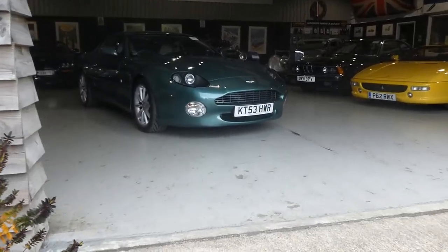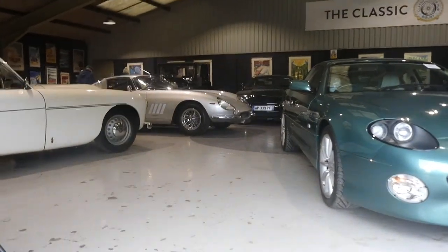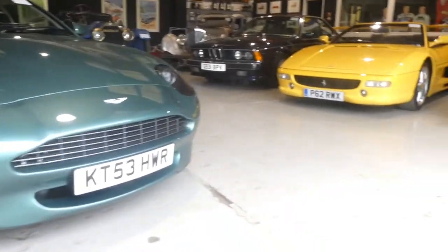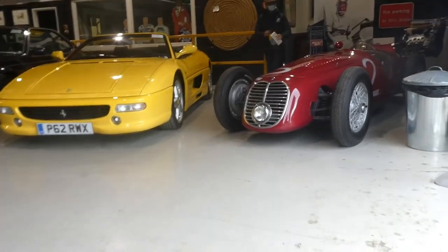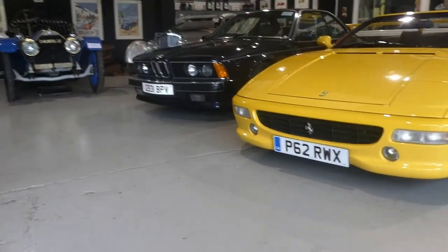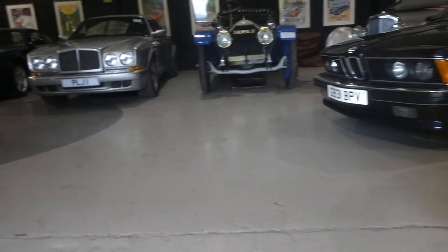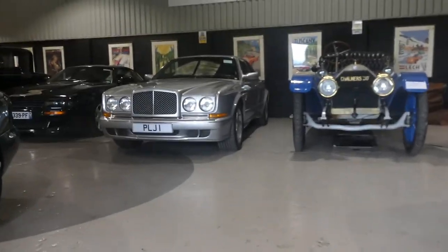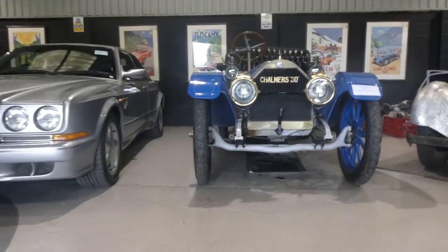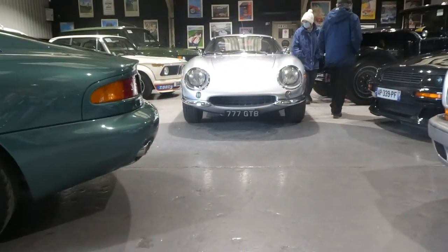Down here, got an Aston Martin. 275 GTB right there. That's the man. Maserati right here. Hello. These cars aren't part of the convoy, they're just part of the classic motor hub. This blue one right here, from 1910. 275 GTB right there. Very rare, very expensive.